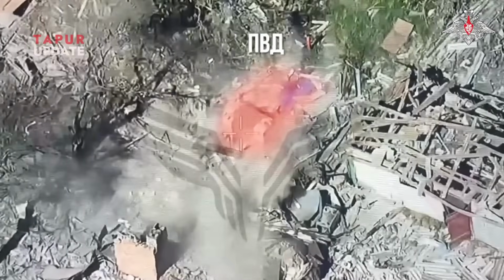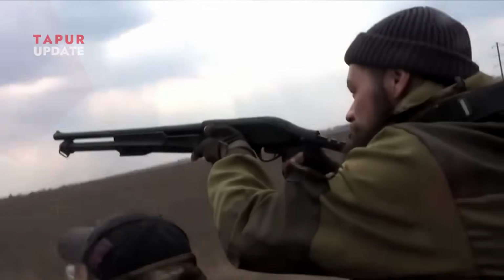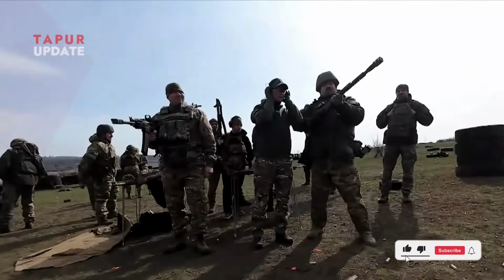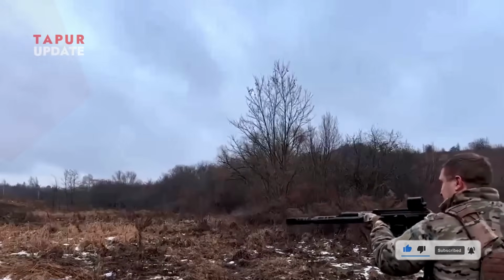In the chaos of war, a soldier doesn't always have time to lock onto a fast-moving drone with high-tech gear. That's where Anna's training becomes crucial. She's giving soldiers the chance to fight back, quickly and accurately, using tools they already have access to.